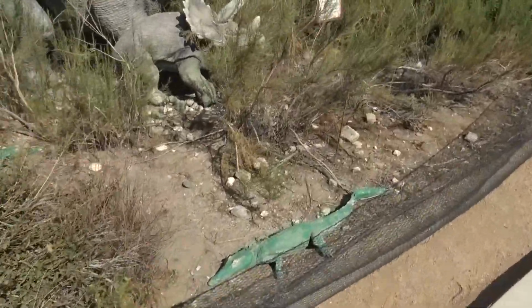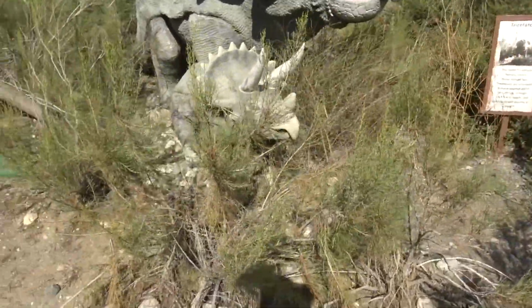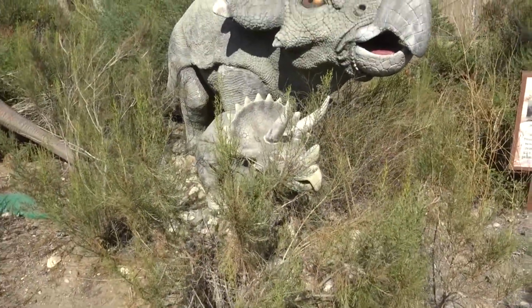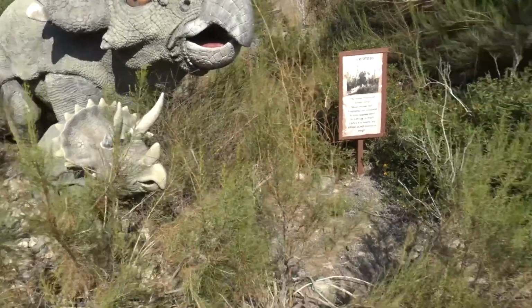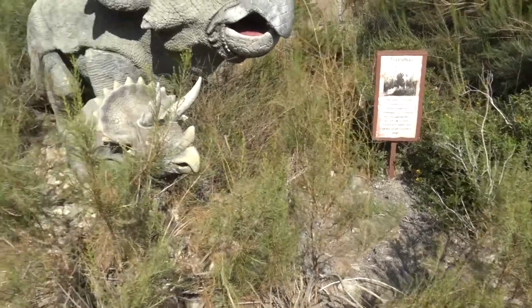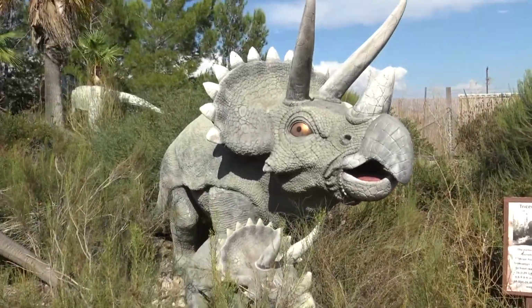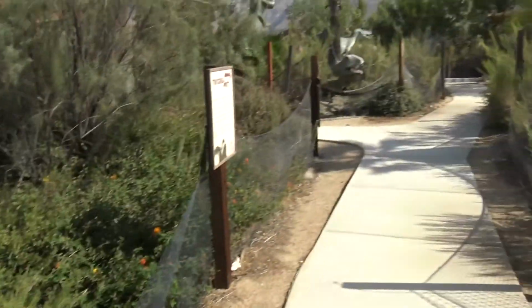One of my other favorites, Triceratops. Literally means three-horned face. Joy, look. He weighed 13,000 pounds to 26,000 pounds. Yeah. I almost weigh the same amount as the Triceratops. I'm joking.